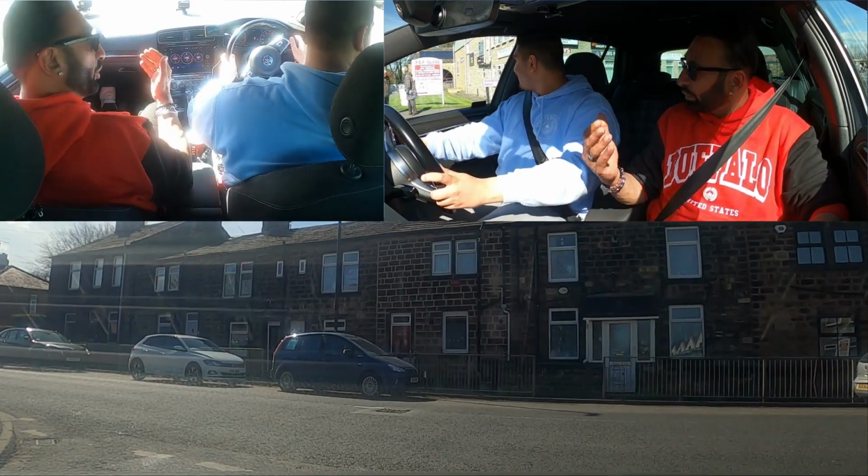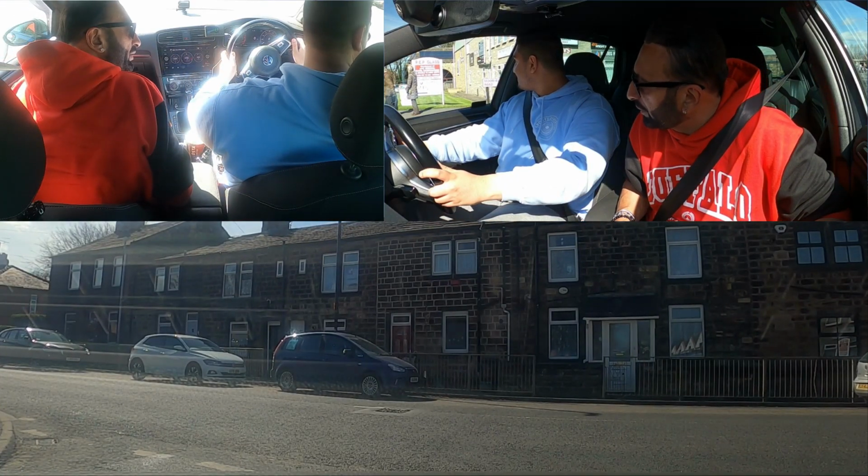Okay. So an important thing to look out for, you do get a lot of cyclists in this area as well.